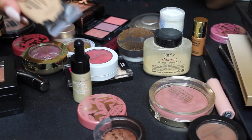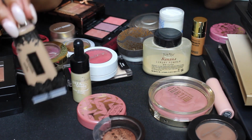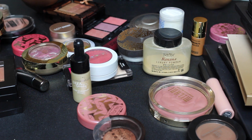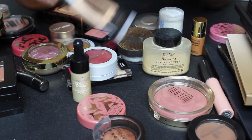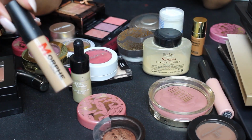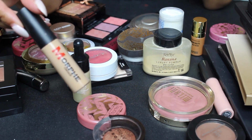I have a few concealers here also. This is the Kat Von D Lock-It Concealer, brand new, in shade medium 28. It's just very thick, and I don't really like thick concealers underneath my eyes, so I'm gonna let that go. Along with this Morphe concealer in Macchiato. It was a nice concealer, but I just have more that I reach for more often.